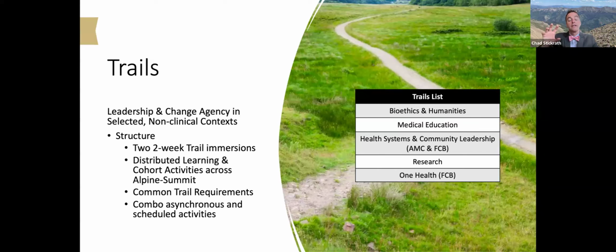They also complete asynchronous required activities during the rest of their 3rd and 4th year related to their trail. For example, someone in the medical education trail might be working on a curriculum project during their 3rd and 4th year, and or doing some peer teaching. Or students in the health systems and community leadership trail might go to the state capitol and learn about how health policy is implemented and impacted there.